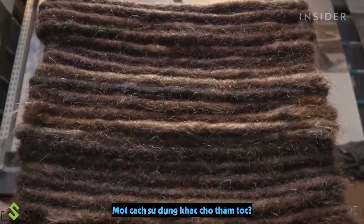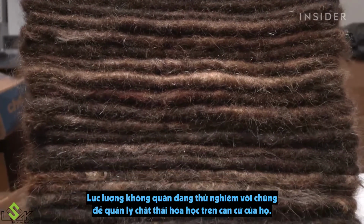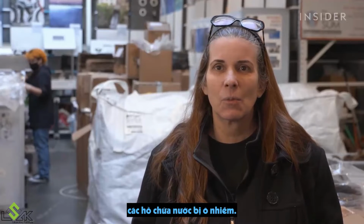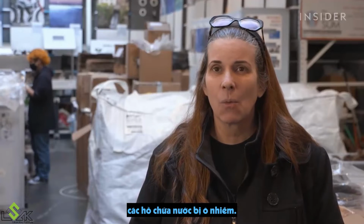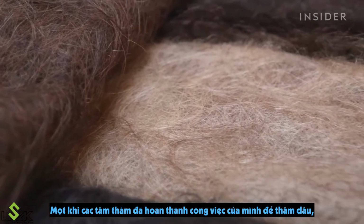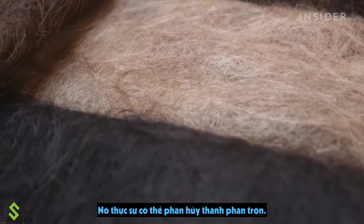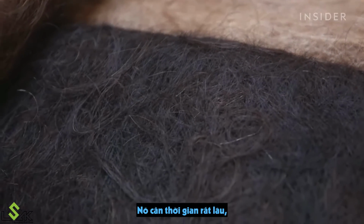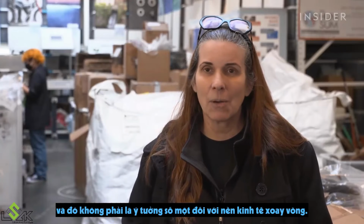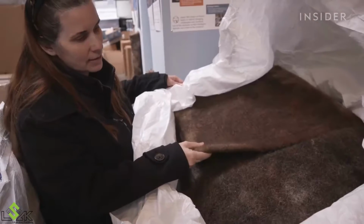Another use for the hair mats? The US Air Force is experimenting with them to manage chemical waste on its bases. They're doing a very large system with contaminated water reservoirs. And once the mats have done their job soaking up oil, how does Matter of Trust plan to get rid of them? It actually can break down into compost. It takes a really long time, and it's not our number one idea for the circular economy. What we think is better is if we have really clean incineration.